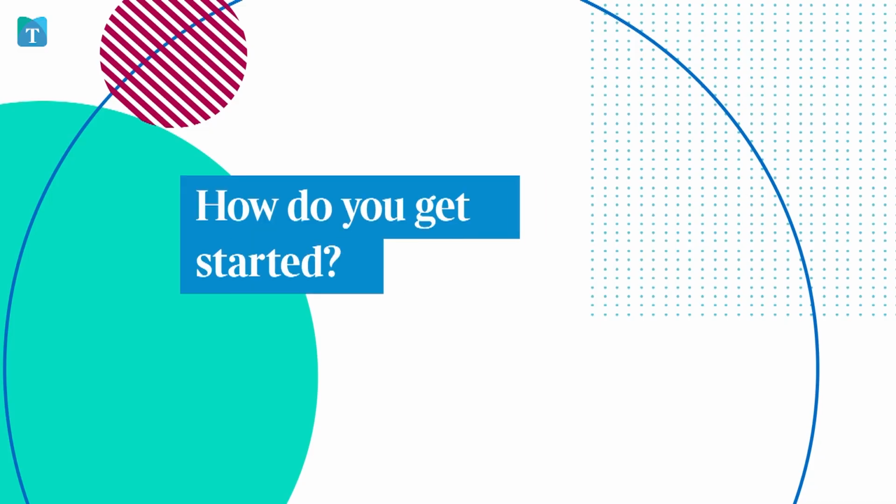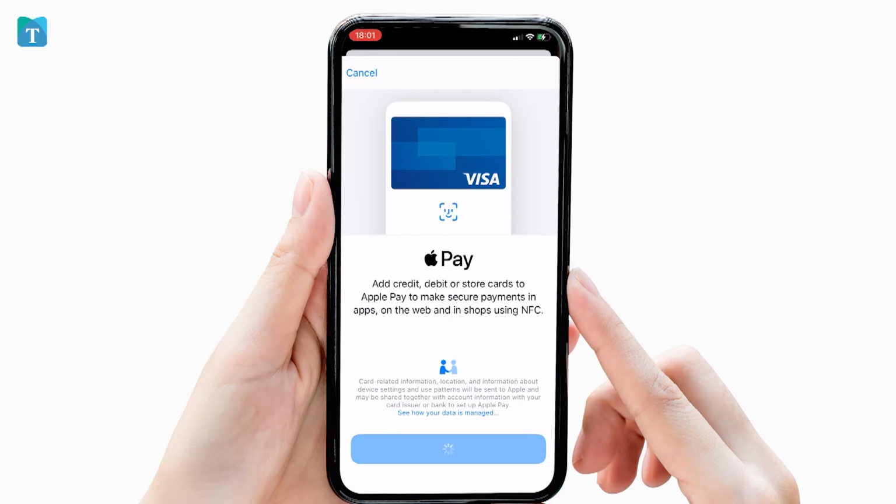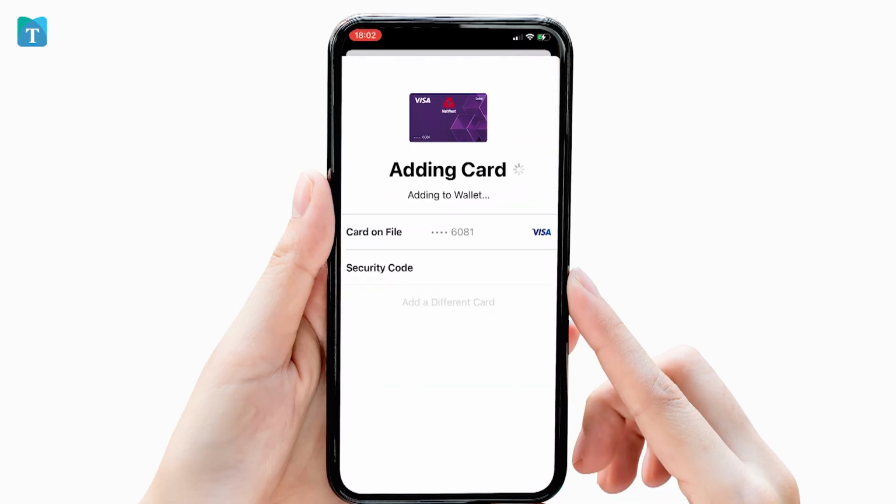And finally, how do you get started? All you need to do is to add your card details into your digital wallet app on your phone, for example, your Apple Wallet or Google Pay, and then go through your bank's usual verification method. Or you can also set it up from your smartphone's banking app. Then your details are stored in your virtual wallet, and you're ready to pay with nothing but your phone.